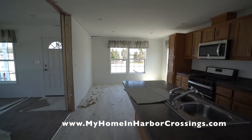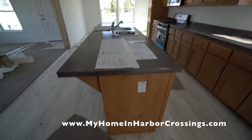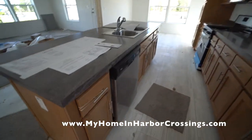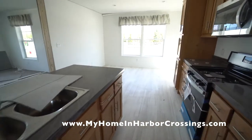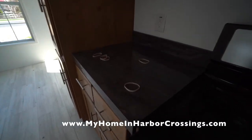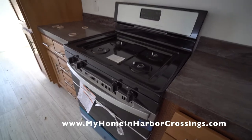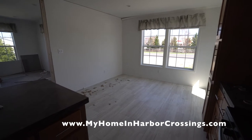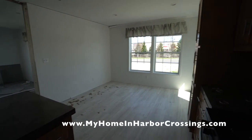So there's your kitchen dining room area. There's an enormous island. There's your dishwasher. Because this house just arrived last week, we didn't even finish taking all the rubber bands. See how they put the rubber bands on the counter? And the stove's not even prepped. We don't do any of that until the contractors are done. So this dining room area is huge for a very big table.